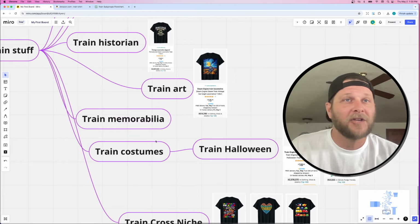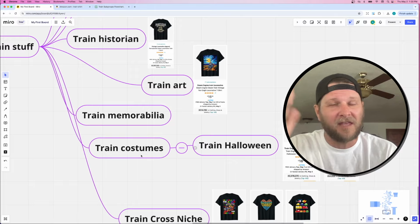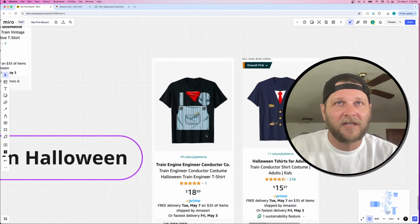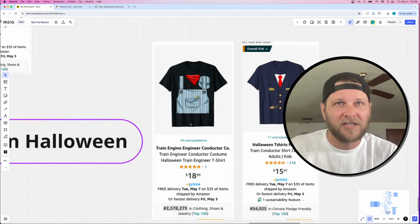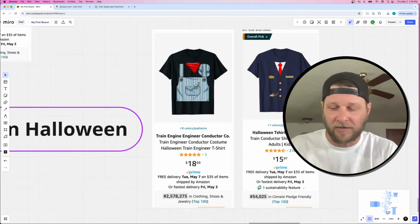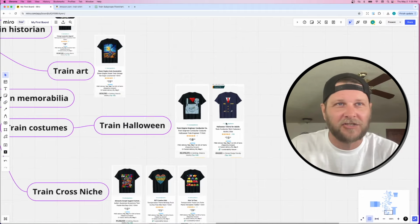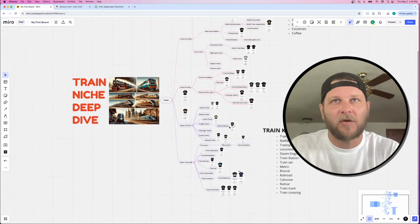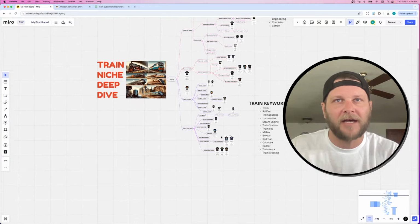Train costumes, guys. This is another one, totally different than what you may think of. And look at these train Halloween costumes, right? This one is kind of the old school steam engine locomotive engineer, right? And it's a costume shirt. This one is more of a train conductor, okay, on a more formal, fancy train. Look at this, guys. So I'm going to zoom back out here, and you can see all these different areas that I've been able to branch out to.